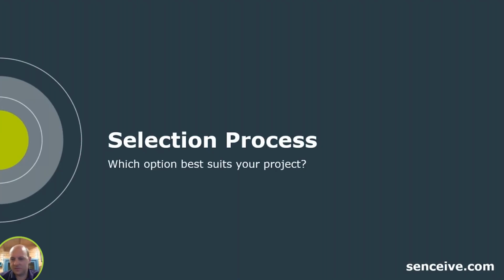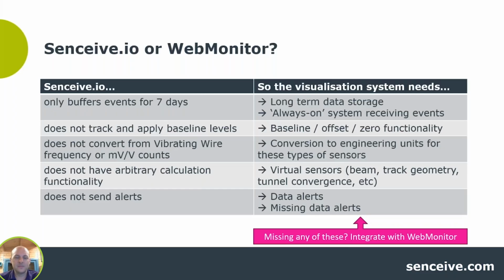So how do you choose? We've got 4 different options there. Let's see if we can quickly run through the steps that I'd suggest for figuring out which way to go. First of all, the big decision is whether to go with the integration into Senceive.io or whether to go in with integration into WebMonitor. And this is the series of questions that I suggest looking at.